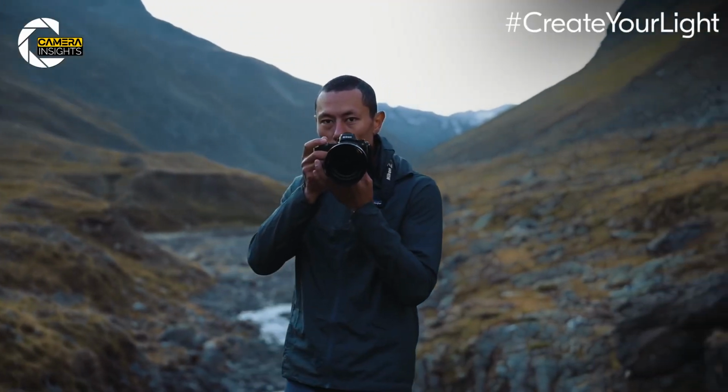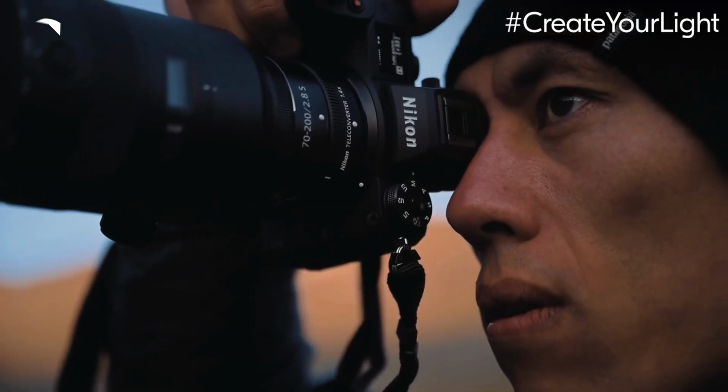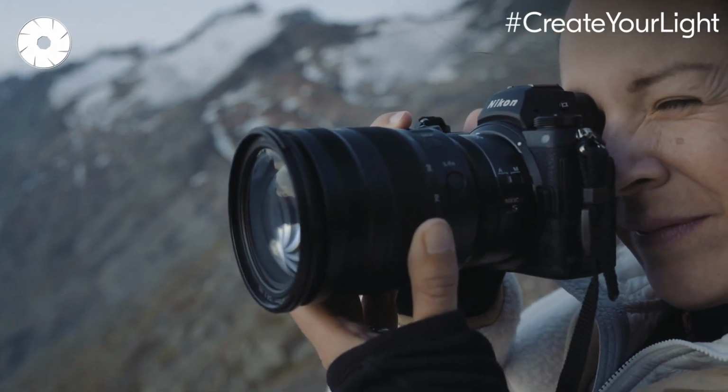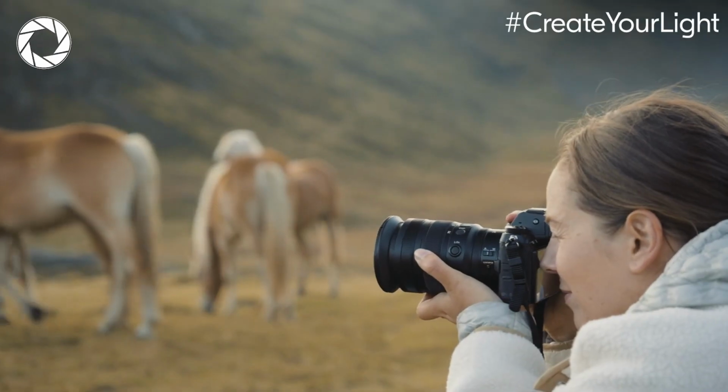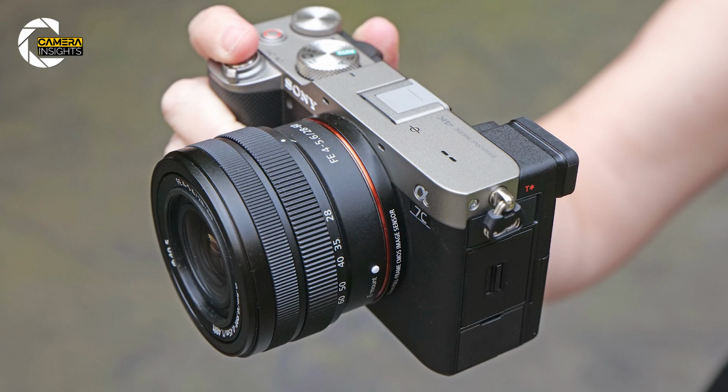So when can we expect the Z5 Mark II? Initial leaks suggested a release soon after the Z50 Mark II, but it looks like Nikon has pushed the timeline to summer 2025. This staggered launch could help Nikon dominate the mid-range mirrorless market, competing head-on with Canon's EOS RP and Sony's A7C.